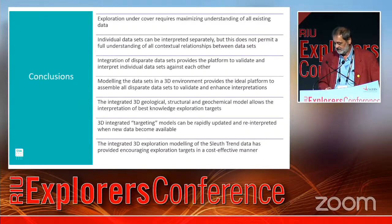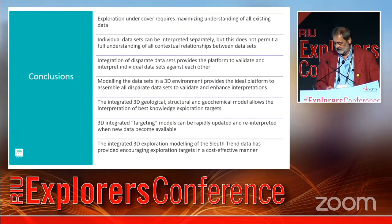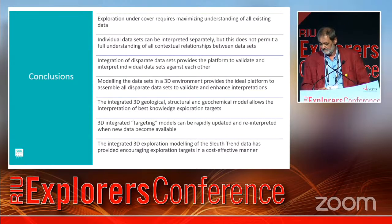The modeling of the data sets in a 3D environment provides the ideal platform to assemble disparate data sets. It allows us to go through all the data sets and interpret them together. And the 3D targeting can be rapidly updated and reinterpreted as required. So most importantly, the study shows that we have encouraging exploration targets in the most cost-effective manner.